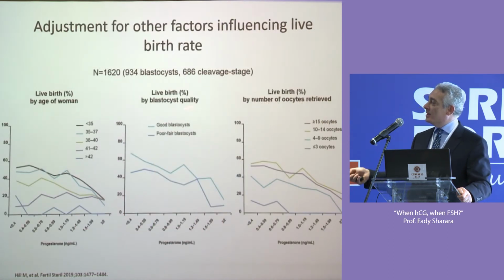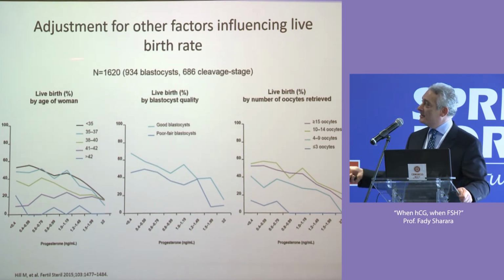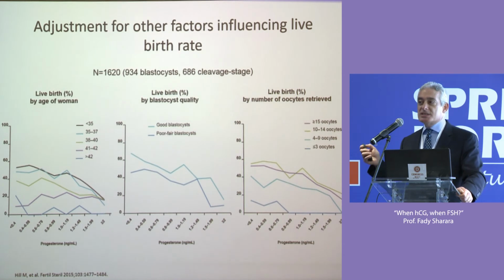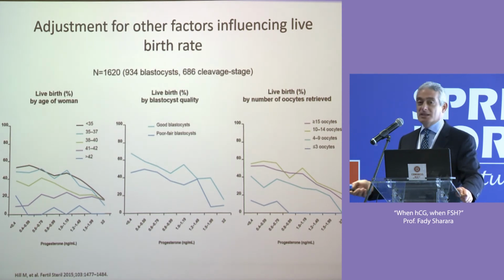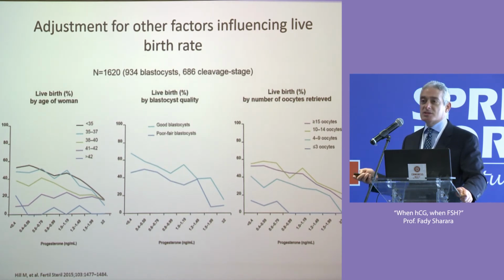And this is data from Shady Grove, the largest program in the US, looking at 1,620 patients, 934 blasts, and 686 cleavage stage. And what you see is actually that drop goes on. Whether you're putting good blastocysts or poor blastocysts, the pregnancy rate is going to linearly decrease. And once you hit about 2, it's a substantial drop in pregnancy rate at this point. And that's regardless of the number of oocytes you get. If you're a poor responder, your progesterone level affects your pregnancy rate even more, which is exactly what Venetis has shown. In high responders, it's about 1.8, in poor responders, it's about 1.1, 1.2.